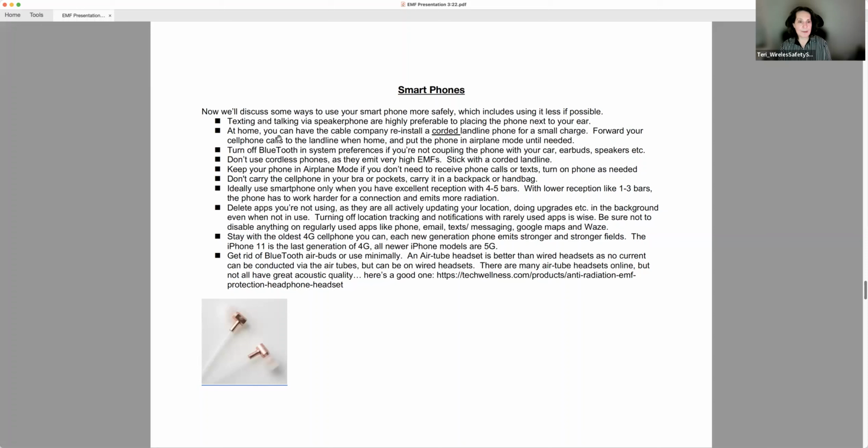Okay, when you're out and about, and if you don't need your phone for phone calls or text, it's always a good idea to put your phone in airplane mode. That turns off all the signaling. So only do that if you don't need communication.